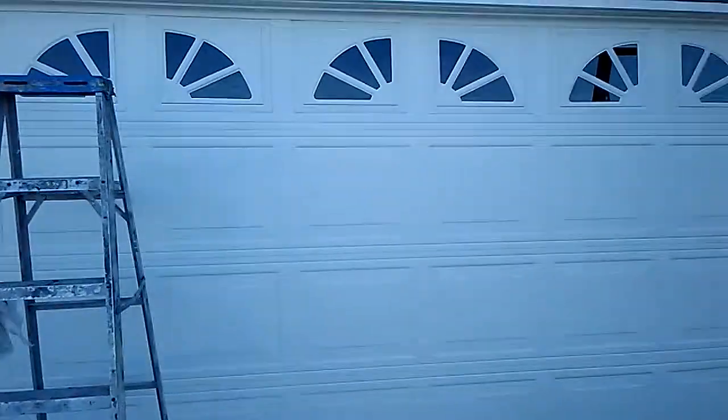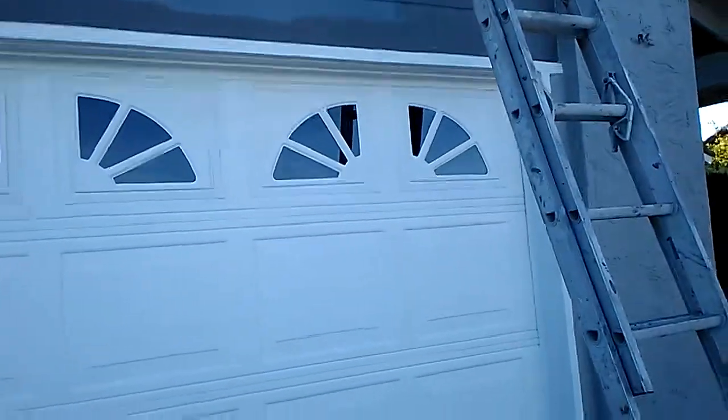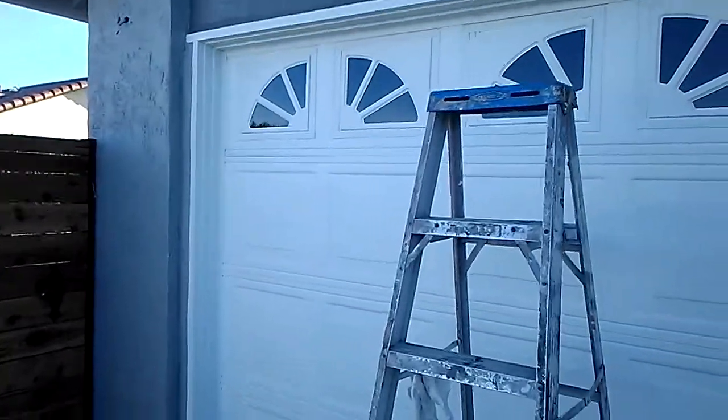Finished the garage door yesterday. There's a little touch-up to do on it. We had to cut in around the windows, mask them off, and then spray the bottom primer and a finish.